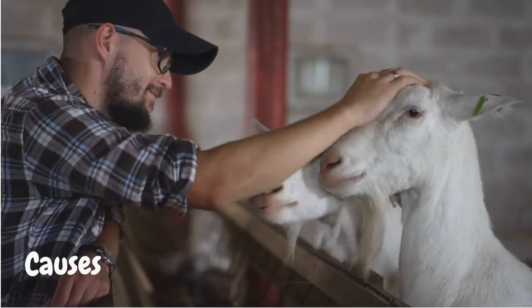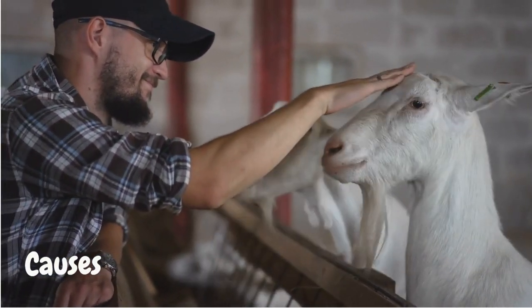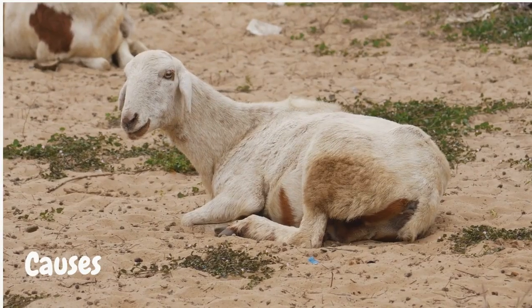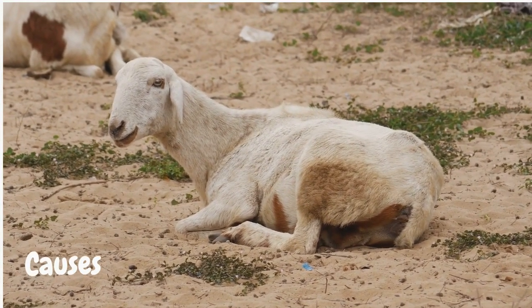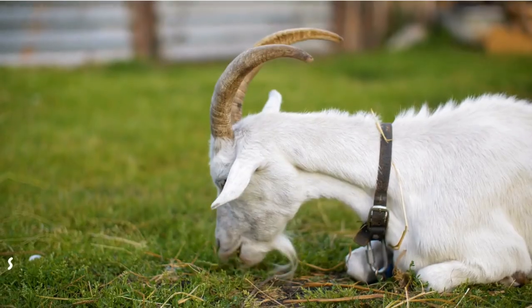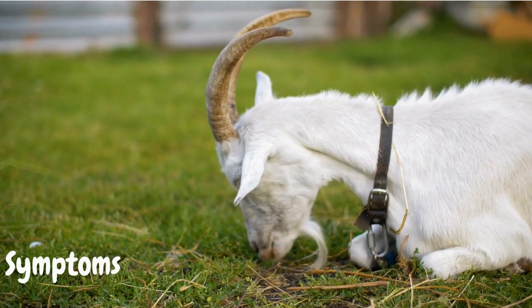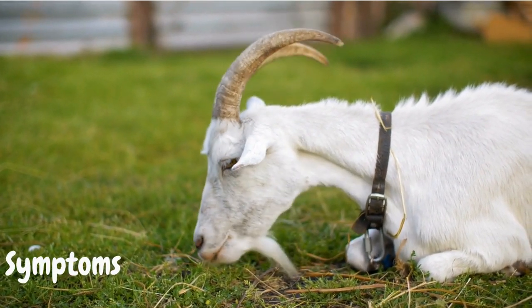Thiamine is a vital nutrient that plays a crucial role in their nervous system function. The deficiency can occur due to several factors, including improper diet, digestive disturbances, or the presence of certain toxins. Symptoms. Recognizing the symptoms of goat polio is crucial in preventing further complications.